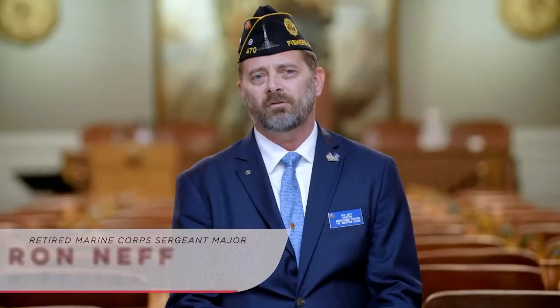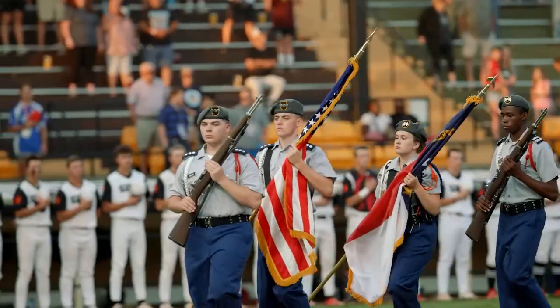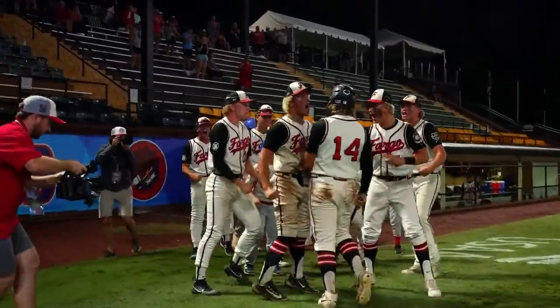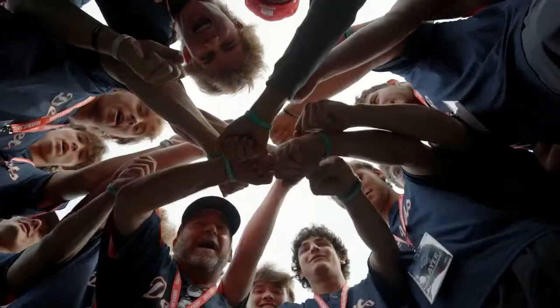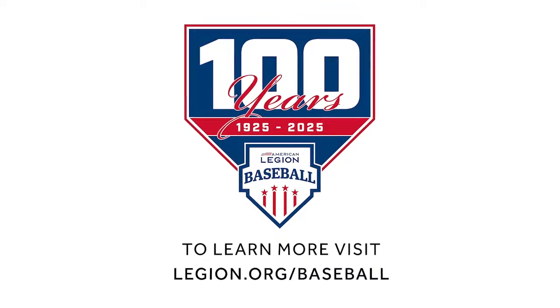It wasn't until 1925 that the American Legion gave birth to its first youth program, and that was American Legion Baseball. And the emphasis was on citizenship and sportsmanship. Travel ball, a lot of the times you go and you play and it's kind of just more of an individual game. But in Legion Baseball, it's more of a team working towards a goal, and I really appreciate that. That you're playing for something more than just yourself. You're playing for all the past veterans who have served. You're playing for the people who are still serving in the military. And it's a huge honor to be part of this program.